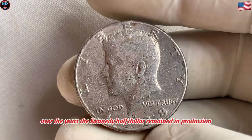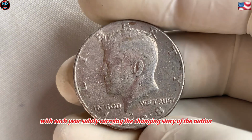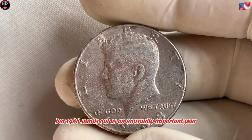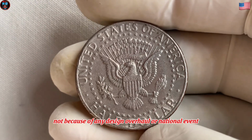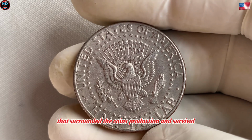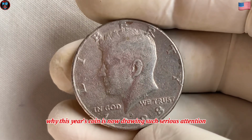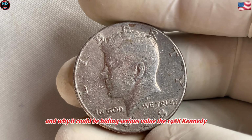Over the years, the Kennedy half dollar remained in production, with each year subtly carrying the changing story of the nation. But 1988 stands out as an unusually important year, not because of any design overhaul or national event, but because of the conditions that surrounded the coin's production and survival. And as we dive deeper, you'll understand exactly why this year's coin is now drawing such serious attention, and why it could be hiding serious value.